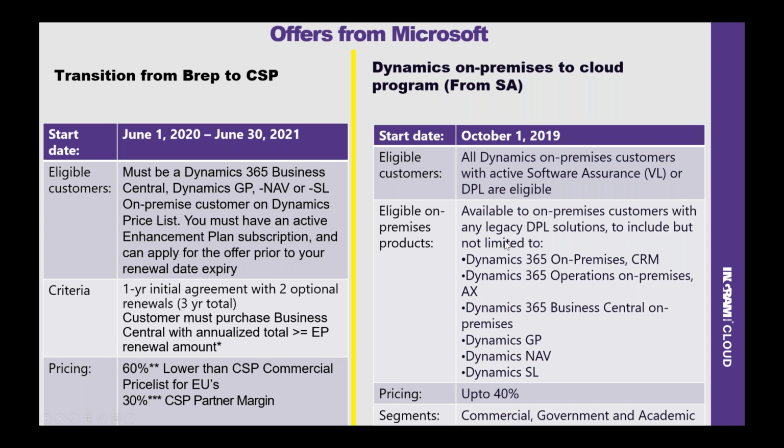The second offer is that you as a partner will receive a 40% discount if your customer wants to transition from on-premise to cloud, and the eligibility criteria is that they need to have software assurance volume licensing. Those are the customers who are eligible, and it applies to those using an on-premise CRM solution, or Dynamics 365 Operations, Axapta, and some of the Great Plains, Navision obsolete legacy applications that are showing up on the screen. I will also share these offers with you after this presentation.